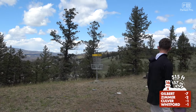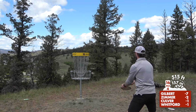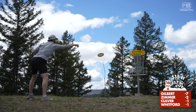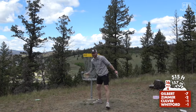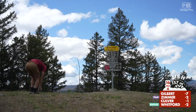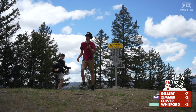Wow. Thomas just getting a little distracted by that beautiful view behind, maybe. That's the second or third time we've seen him leave one just a little bit left and splash it off the chains. Yeah. This is the best view on the course. That valley below. Beautiful, typical Kamloops area stuff. It's worth the hike up to the top of this course to have a look back down the valley.